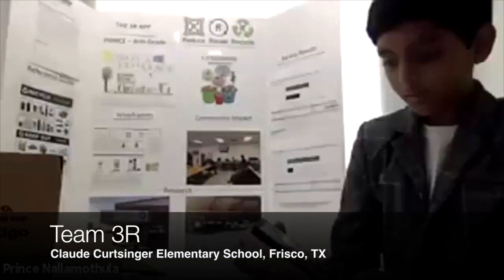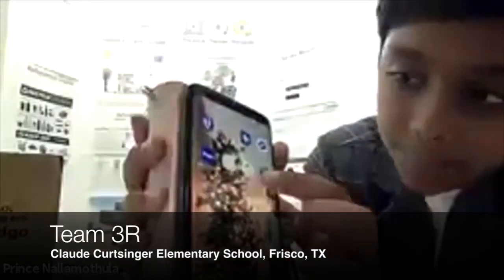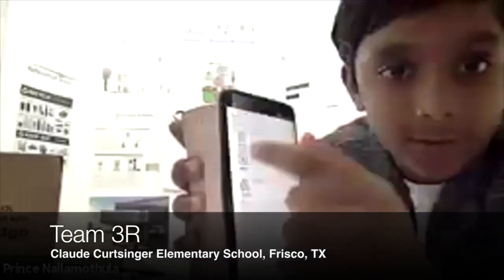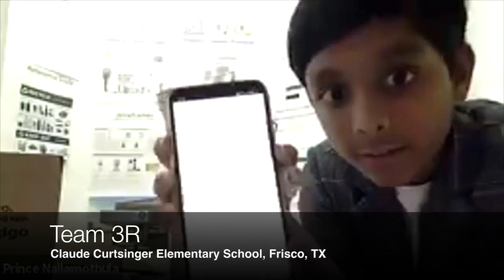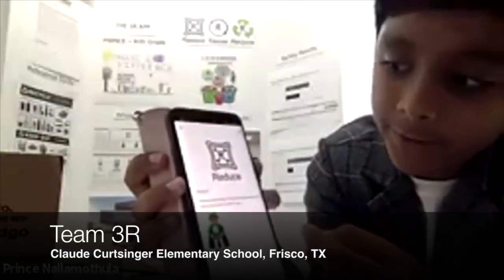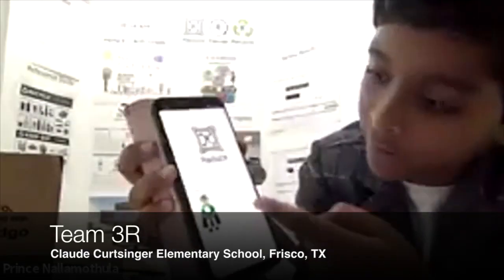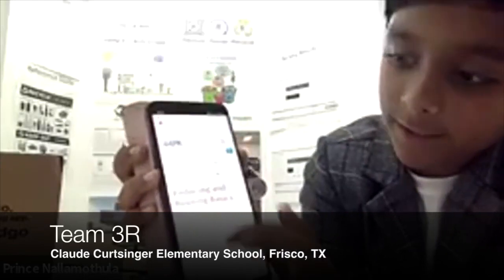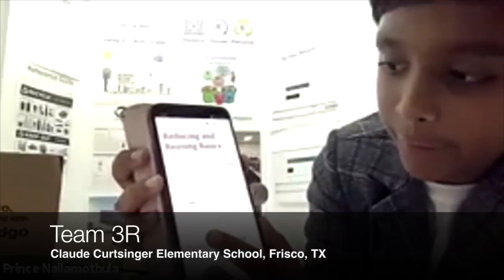So over here we have the app, reduce, reuse, recycle, and if you click on it, it takes us to the home screen, and it says, can you see it? Okay, it says reduce, reuse, and recycle, and if we click on reduce, then it says reduce. The most effective way to reduce waste is to not create it in the first place. And then if you click on the link here, then it'll take you to the benefits of reducing waste and ideas on how to reduce waste. And then you can go back.